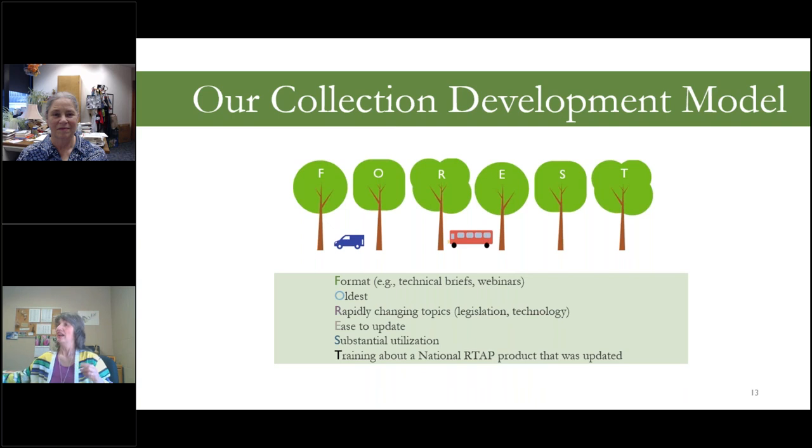And then training about a national RTAP product that was updated. So when we update something, like we're updating the Transit Manager's Toolkit, we'll very likely do a webinar about how to use it. So whenever we update something, we also update our training about it. So with all of our national RTAP products, we use the whole FOREST model. But when we do an annual weeding, usually in the summer, for our partner resources, we use just the 4 FOR out of FOREST, and that does the trick.